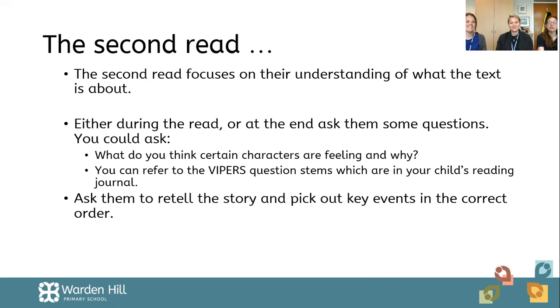Moving on to the second read, which we're going to talk about now. The first read has the decoding, and that's the letters and sounds focus. The second read focuses on the children's understanding, and having talked previously about vocabulary that's in the front of the book, that will really help, as I've mentioned, set them up for their second read.